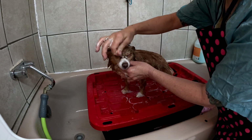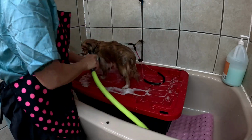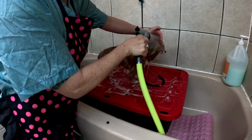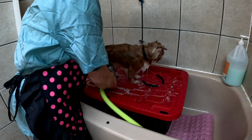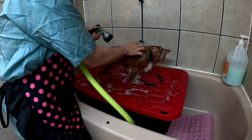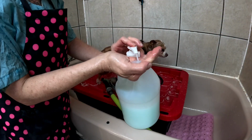She does have pretty bad tear stains in the corners of her eyes, which I figured won't come off, but I pay special attention just in case the customer asks me, "Did you wash the corners of her eyes?" I can say, yes, I did. Those are stains. They're from tear stains.